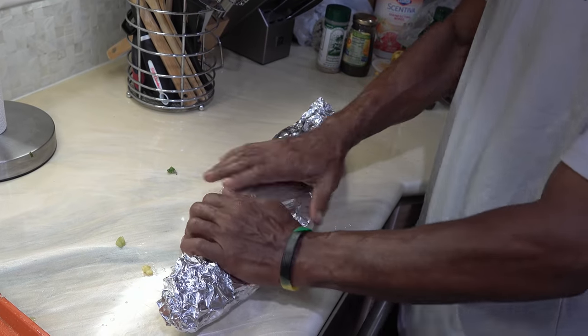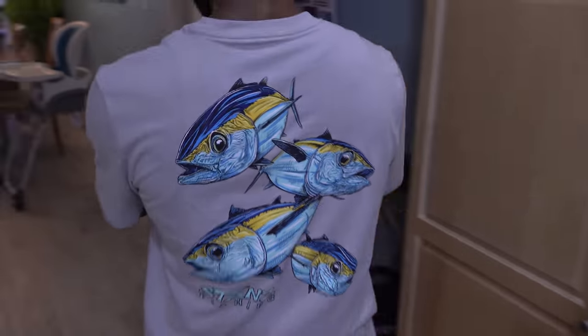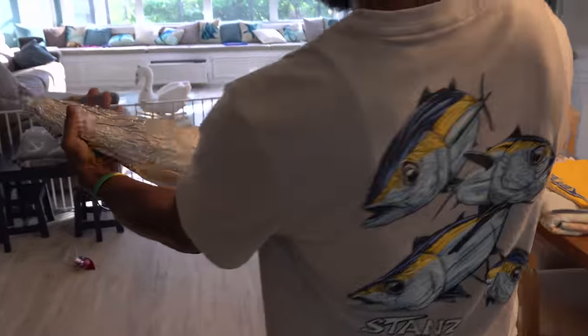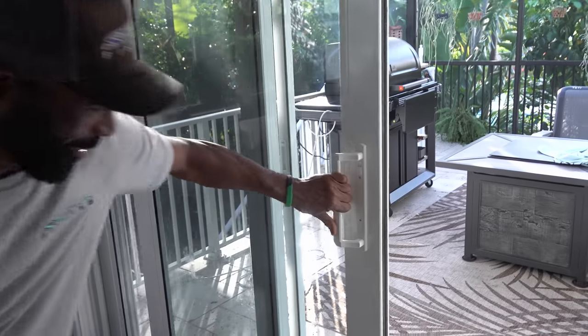You ready to throw it on the grill, Nick? Let's do it. Let's go right out there and put it on the grill. Yeah, it looks like a fish in there, right? Oh, yeah. It does look like a tilefish. Something's in there. This way, right? Straight to the grill. I'll get it ready to go. Yeah, go ahead, Nick.